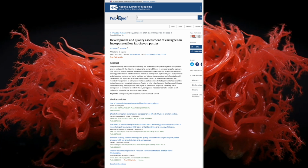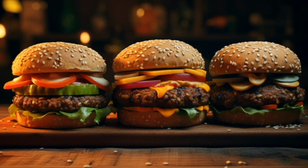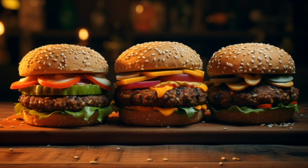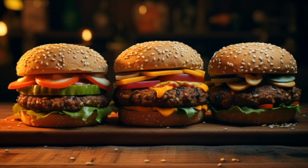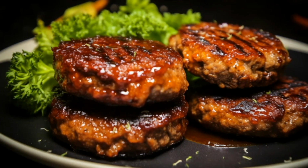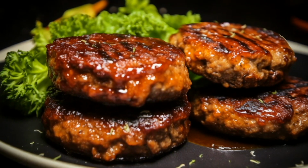For instance, a study published in the Journal of Food Science and Technology in 2016 titled Development and Quality Assessment of Carrageenan Incorporated Low-Fat Xanthan Patty. Researchers used 0.3%, 0.6%, and 0.9% carrageenan and 5% vegetable oils to make low-fat Xanthan patty. The control group of high-fat Xanthan patty used 10% vegetable oil. The result found that in terms of taste and appearance, the low-fat patty with 0.5% carrageenan were just as delicious as the high-fat Xanthan patties in the control group, and even more so.